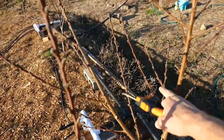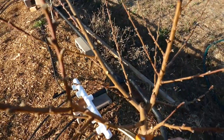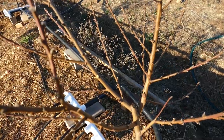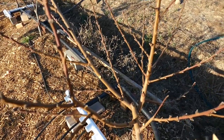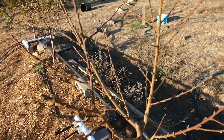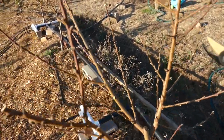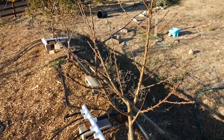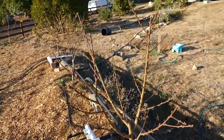Let's see, I could potentially take this off because that's kind of crossing the middle. And you know, you wanna keep it open in there, so let's just take that off. And let's see here, one more, we'll take this off, that's going into the middle. All right, we're just gonna call that good now. So just took it back a little bit.